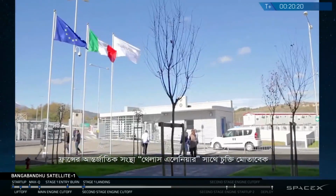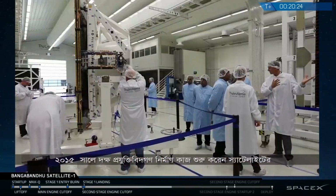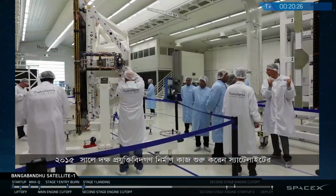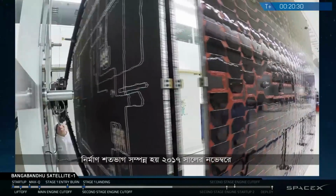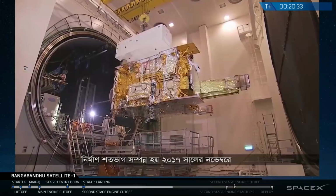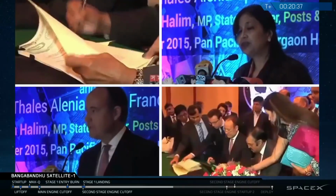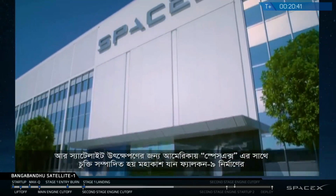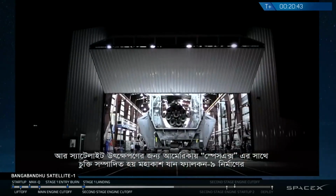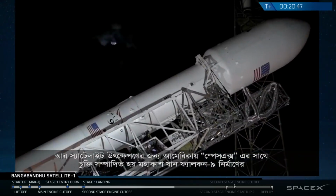According to the agreement with Thales Alenia, the satellite agency of France, the skilled technicians stepped up constructing this satellite in 2015 and was completed by November 2017. Then another agreement to launch it was accorded with Spacex of the United States for launching spacecraft Falcon 9.